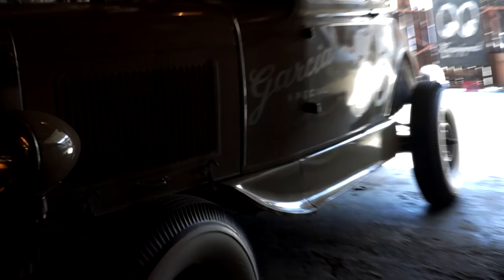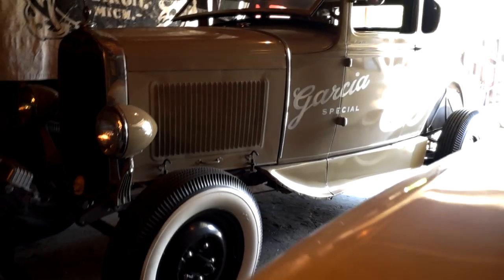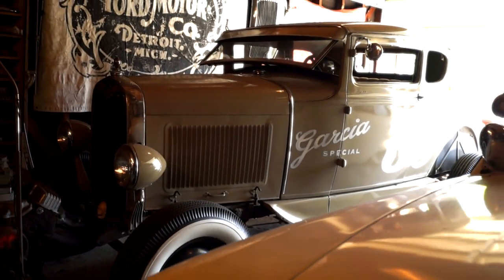I said, okay, I ran the numbers. We can build a 58 Chevy for this much, which is pretty expensive for a project, or we can build you a hot rod. And he goes, I'm listening. I said, why don't you come to the shop? I worked at the shop at the time. Let's look at the difference between a 32, or we can build a Model A, which is like half the price. So we started looking into it, I ran numbers, and we got excited.